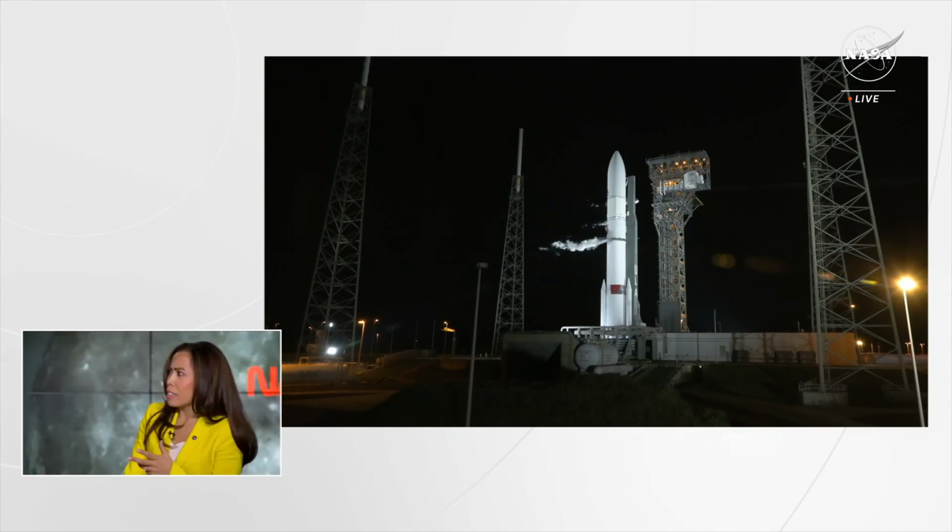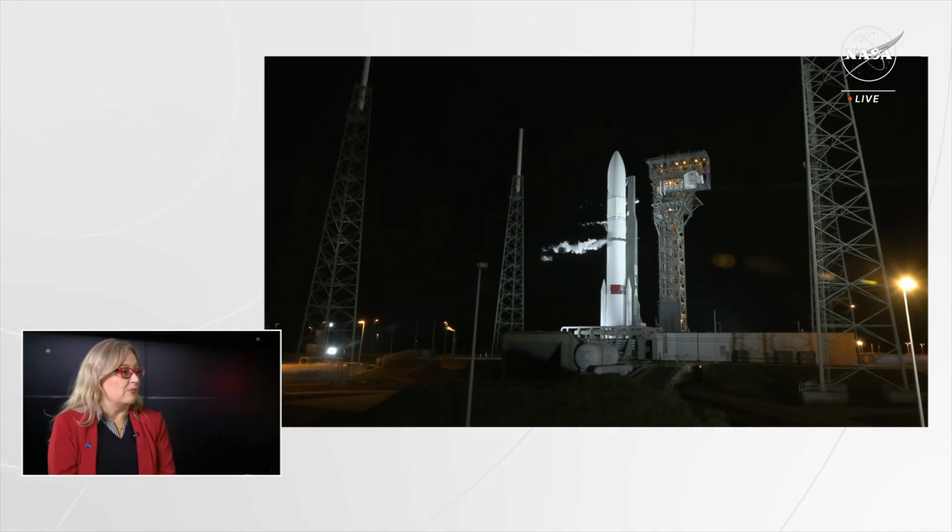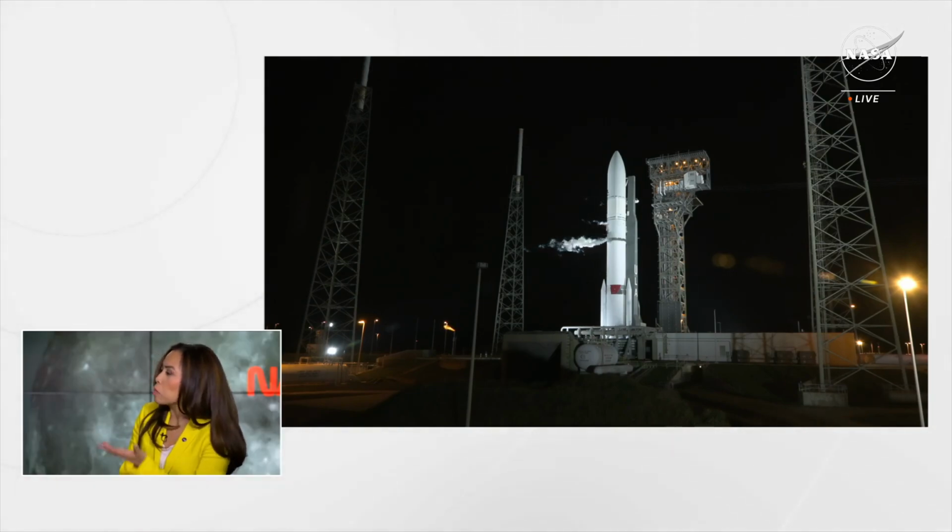So is that essentially like seed money? Is that how to consider it? Yes, we're partners, right? We're partners in this. We say at Artemis, we're going together, and we mean it. We're invested hand in hand in this. And how have those financial awards, how have those helped Astrobotic?